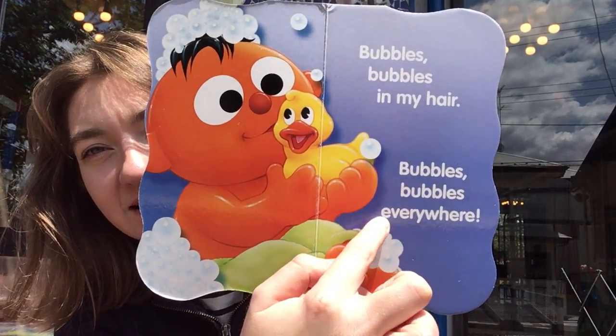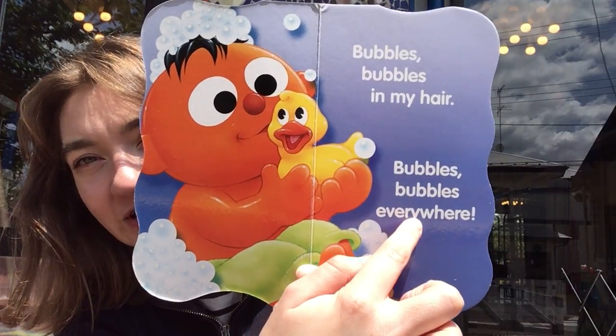Bubbles, bubbles everywhere. Everywhere. Bubbles here, bubbles here, bubbles there, bubbles over there, bubbles down there, bubbles up there. Everywhere. Bubbles. So many bubbles. Okay? Next page.